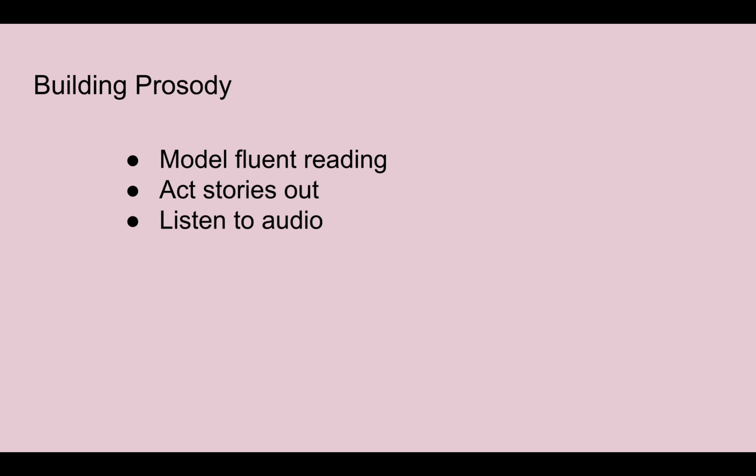Acting out a scene in a story with lots of opportunities to practice and providing feedback on expression also provides great practice. Listening to audiobooks is another way to give students an example of what reading with expression sounds like, and as a bonus, it gives great exposure to complex syntactic structures and vocabulary. But nothing can replace explicitly teaching the sub-skills that are required for fluent reading.